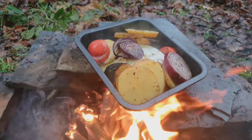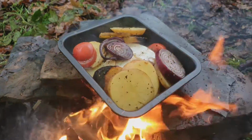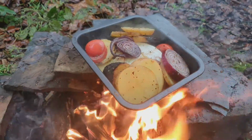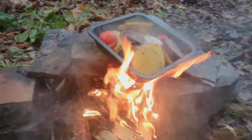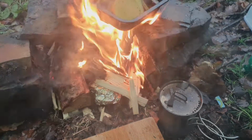Just took the steak off while the vegetables catch up. So the camembert in the middle there, and then I've just taken all them out of tin foil. Taken my hot chocolate out, don't worry, I'm not drinking out of that cup. So we'll just swap over now.